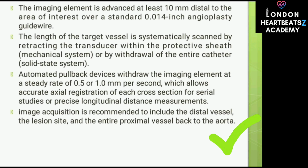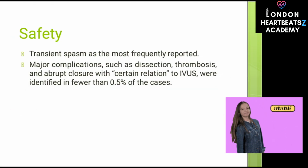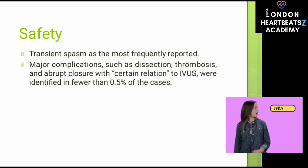Safety is always a paramount concern in any invasive medical procedure. What are the key safety considerations that are specifically associated with IVUS procedures? Well, the review we looked at notes that transient spasm, which is a temporary and often localized narrowing of a blood vessel, is the most frequently reported issue that can occur during or after an IVUS procedure. Is that serious? Usually temporary and resolves.